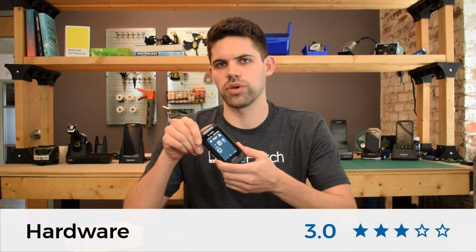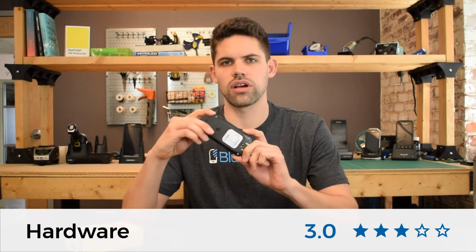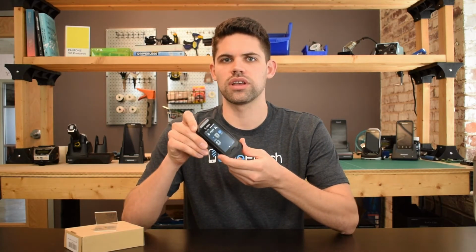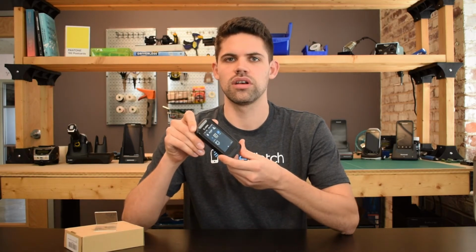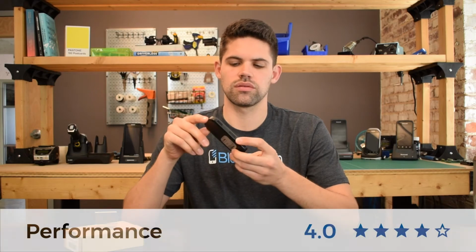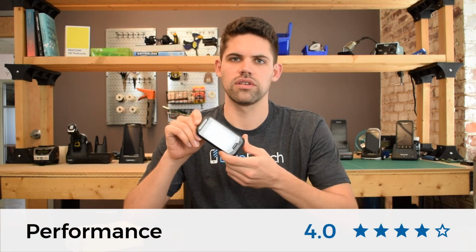So for the hardware technology, we rate this device a 3 out of 5. One thing to call out, there's no removable battery, so you can't do those hot swaps throughout the day. We didn't like that there was no NFC for quick pairing to printers or other peripherals. We did like the Wi-Fi performance and the overall performance of the device though. So we're happy with the internals. Just like to see a few more additions in future versions of this device. For performance, we're going to rate this device a 4 out of 5.